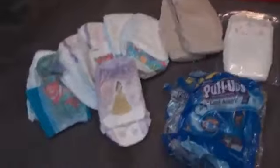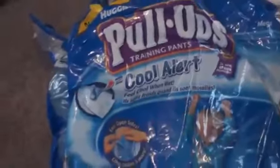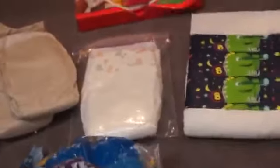With the last box, over here I have just some miscellaneous stuff that I've probably gotten at thrift stores and yard sales over the years. Here's another bag of Pull-Ups. This is the first release of Cool Alert, the ones that got cold when they got wet. And they work with some sort of sweetener that gets cold when it's exposed to moisture.